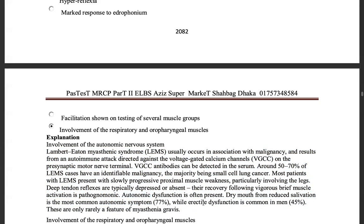Eaton-Lambert usually occurs associated with malignancy and results from an autoimmune attack directly against the voltage-gated calcium channel on the presynaptic motor nerve terminal. VGCC antibody can be detected in the serum. Around 50 to 70% of Eaton-Lambert cases have identified malignancy, the majority of which is small cell lung cancer. Most patients with Eaton-Lambert present with a slowly progressive proximal muscle weakness, particularly involving the legs. Deep tendon reflexes are typically depressed or absent. They are recovering following vigorous brief muscle activation, which is pathognomonic.